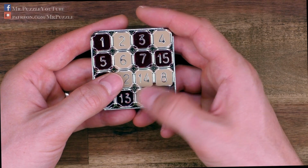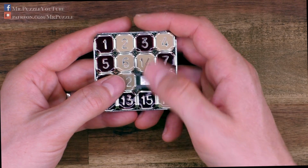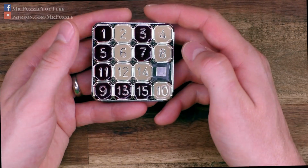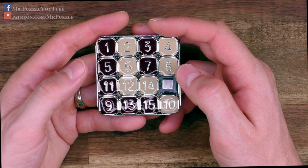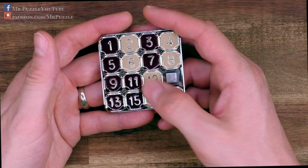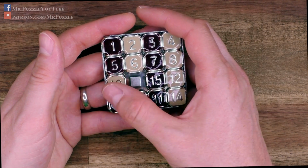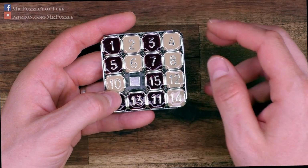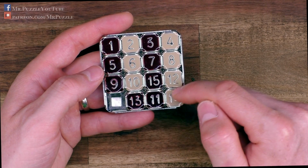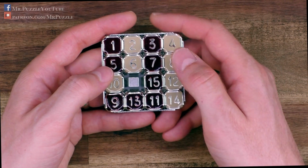So I move number 8 down here, get 7 before 8, and then put them back in the right order. So we now have number 1 to 8 sorted, and now we will continue with number 9. Number 9 is down here. Number 10 we also get in position, so we put them here on the side, and now we have only 6 fields, only 5 parts.